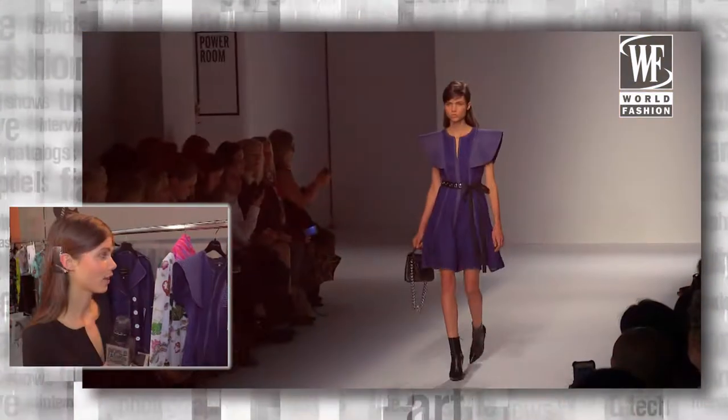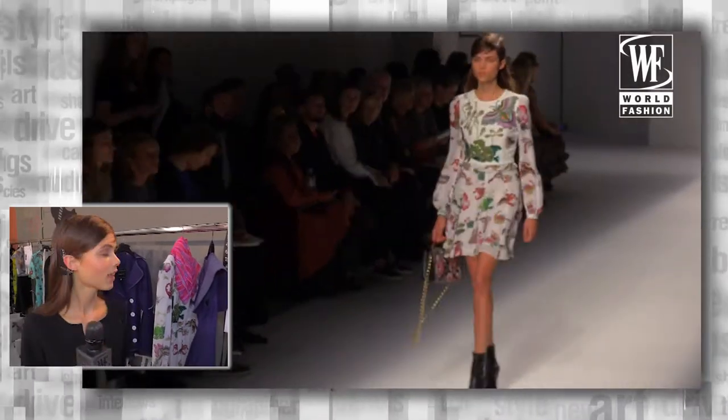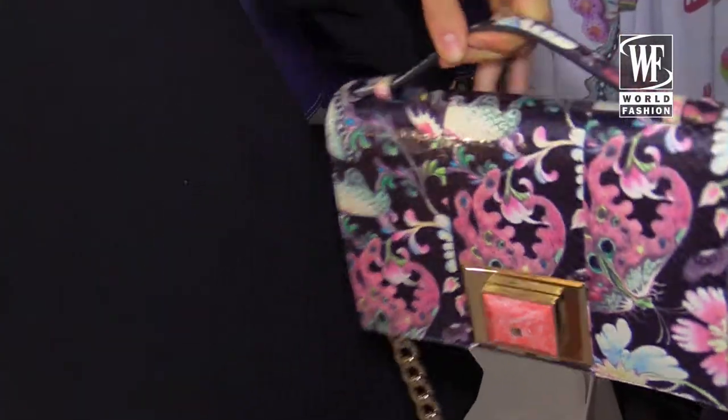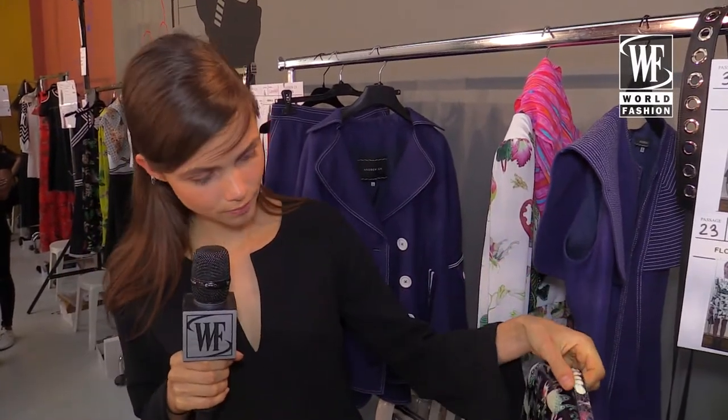At first, I have this dress from Jeans, and I really like it because it's pretty girly and chic. And second, I have this white dress with the flowers, and it's pretty girly, so that's why I really like it. It's like the plant motif and also butterflies. I really love it. It's cute.